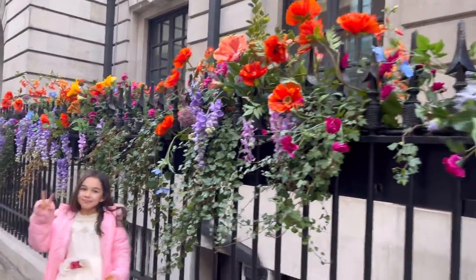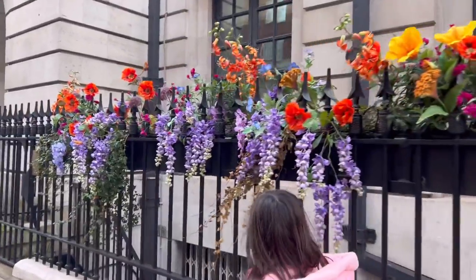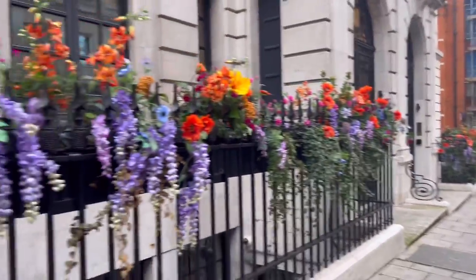So this is what I was saying about the flowers. Here's Scarlett. We're walking to the Liberty of London. Those aren't real, but there are lots of real flowers on the streets as well. While the other boys are at the magic show, they're seeing Derren Brown, Justin's favorite magician.